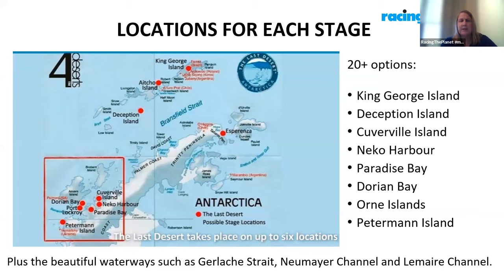So you can see we have 20 or more different locations for the race. And what we typically do, in June we will be setting the actual locations where we plan to race. But then we will have many backup options. So if the weather is bad in one area, we will have an option to go to a second area. So all of the locations can change at any time. So we have the optimal locations, and then we have backups.